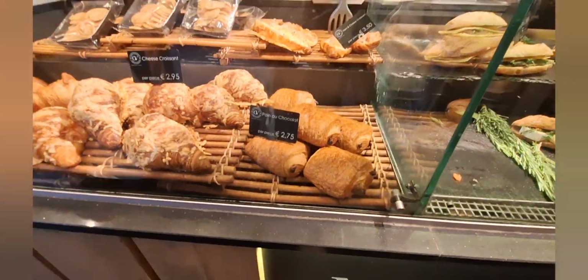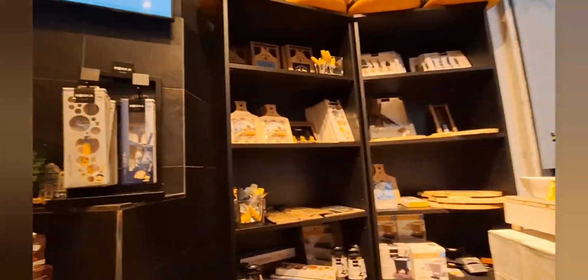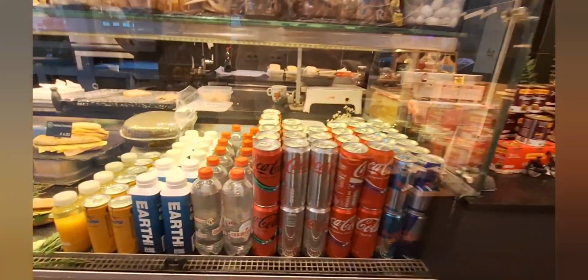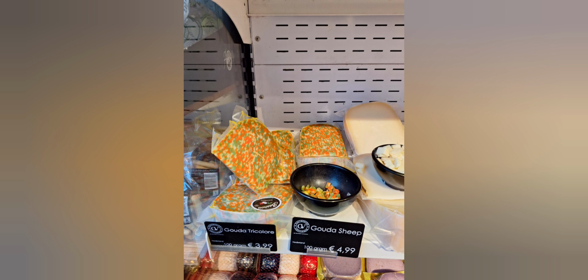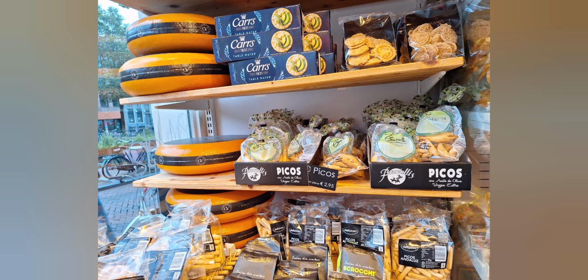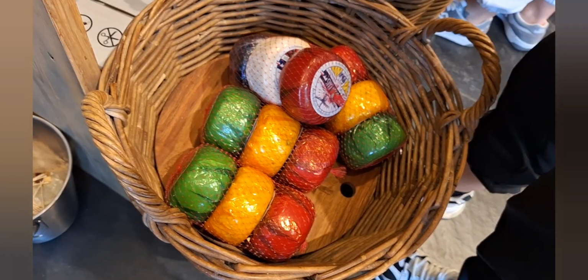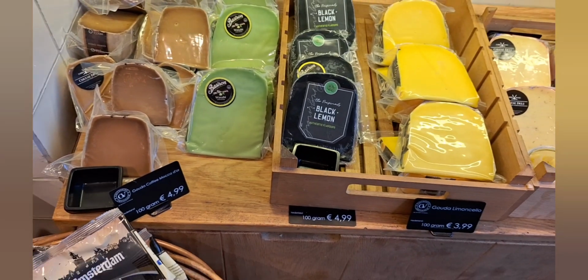Ham and cheese croissant looks good. It's only €3.50. Very cheap. They have colors like capsicum. Black lemon.